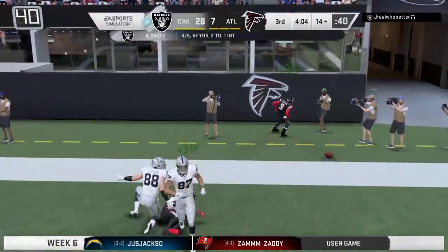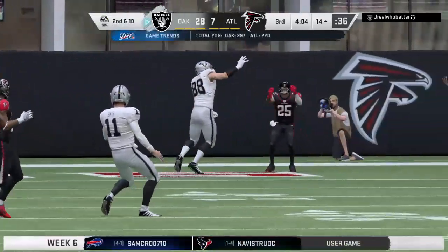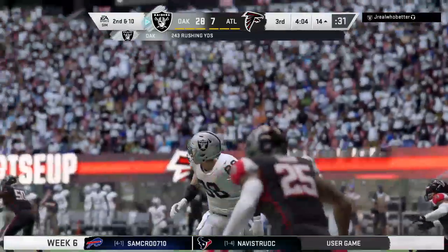Now a throw to the end zone on first down, but it winds up incomplete. The intended target, T.J. Hawkinson, and that'll bring up second down. It's second down and 10.